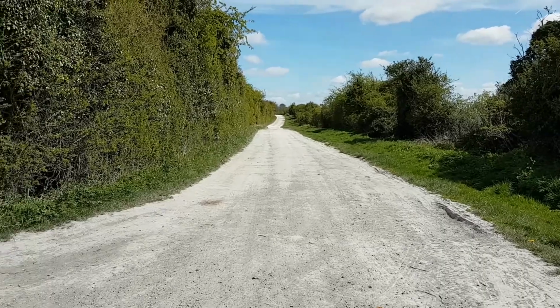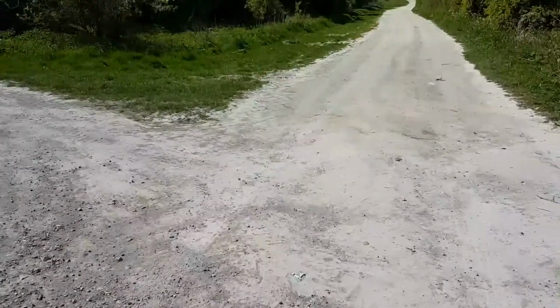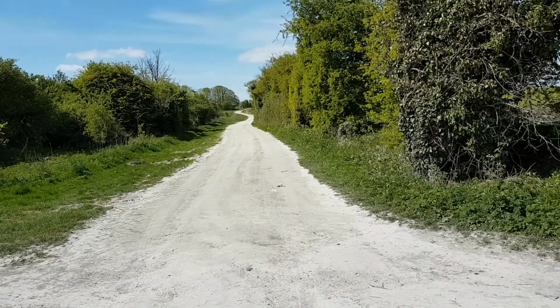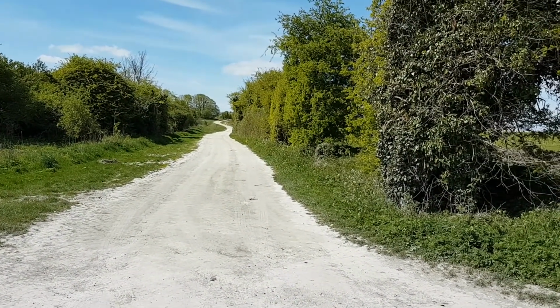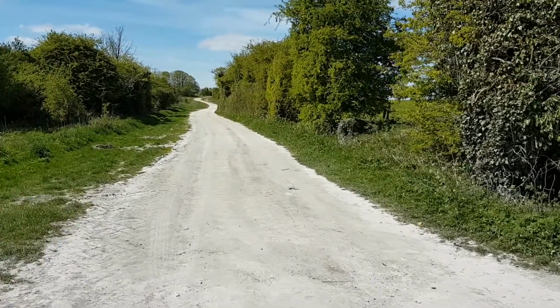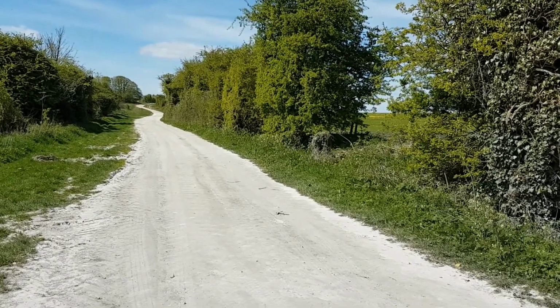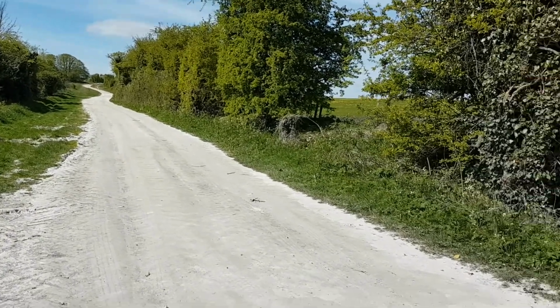Just to show you how close we are to the Ridgeway, this is that ancient road. And you can see its brilliant chalk surface. During the winter it gets horrendously slimily muddy because chalk dust forms some of the slipperiest mud I've ever known. But it is quite wonderful to walk through during a dry summer.